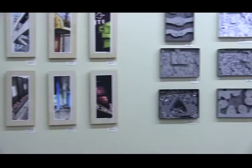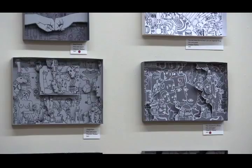Clayton, can we talk about your work a little bit? So Clayton's work is the paper scenes, kind of cutouts, and they've got a lot of layers, a really distinctive illustrative style. Could you tell us a little bit about what we're seeing?